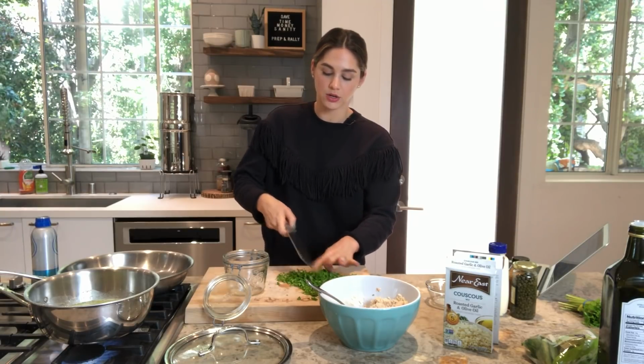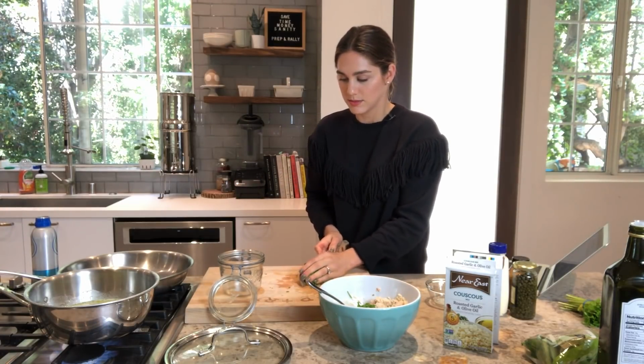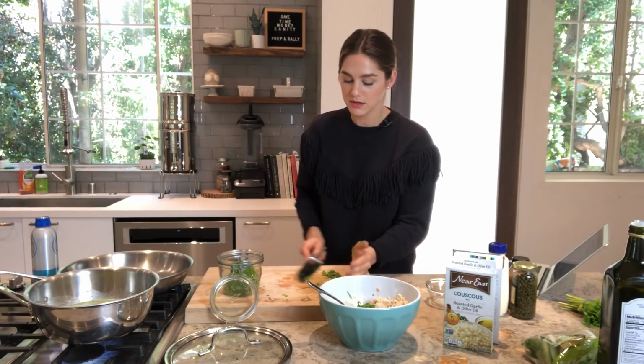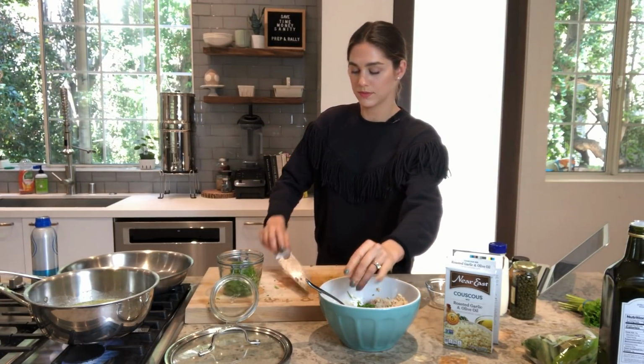Simple garlic and herb. Okay, so I'm gonna put some of it in there, and about a handful or so in your container for your herb wash. Cool. Rinse my hand off.